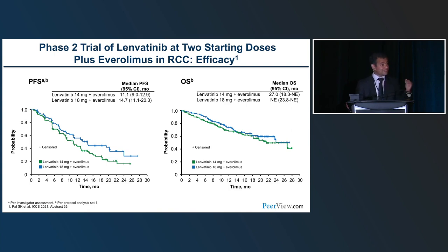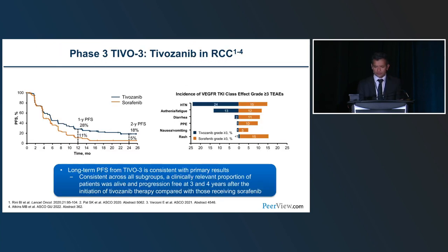We ultimately didn't see any significant difference in toxicity using 18 milligrams versus 14 milligrams. If you look at these curves and really try to pick them apart, you might see some subtle differences as well that seem to suggest that lenvatinib 18 is still the way to go. You might compromise efficacy to some extent by going with the 14 milligram dosing. Overall survival, again, is quite similar between the two arms.